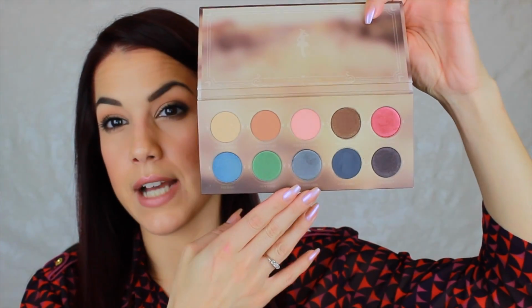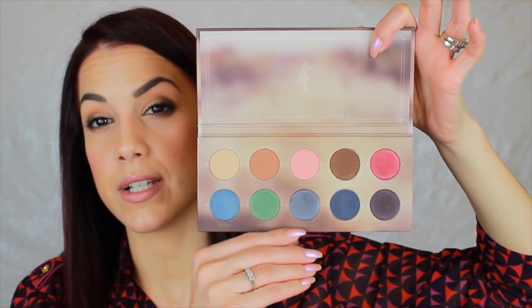But I think that the range selection of these are really, really great, just to kind of show you what they look like, the size of the shadows. And they have some amazing palettes out now that are fairly recent and newer additions to the line. I think this is just really, really great. This is the Love is a Story. This one is just phenomenal.